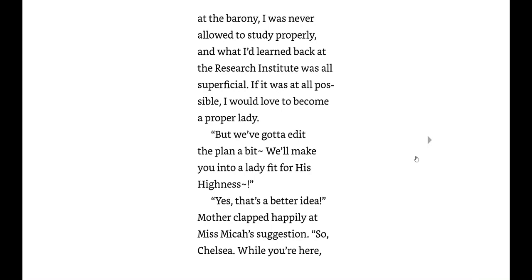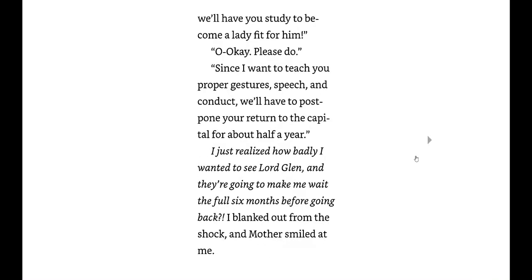Mother clapped happily at Miss Micah's suggestion. So, Chelsea, while you're here, we'll have you study to become a lady fit for him. Okay, please do. Since I want to teach you proper gesture, speech, and conduct, we'll have to postpone your return to the capital for about half a year. I mean, technically, she probably would have had to stay for half a year anyway, so this actually works out. I just realized how badly I wanted to see Lord Glenn, and they're going to make me wait the full 6 months before going back. I blanked out from the shock, and Mother smiled at me.